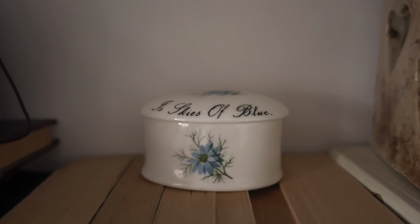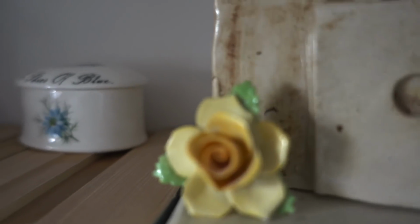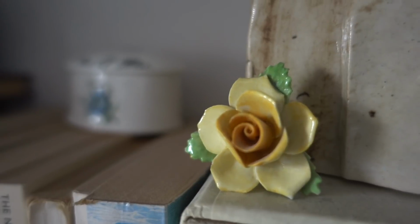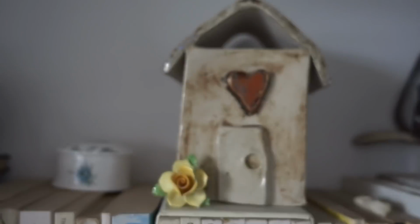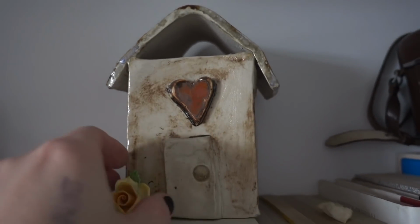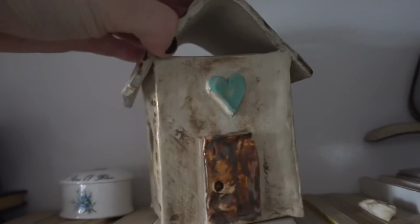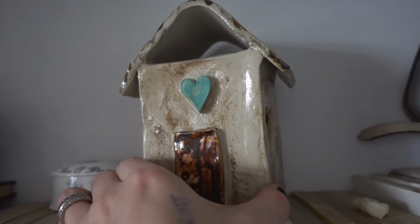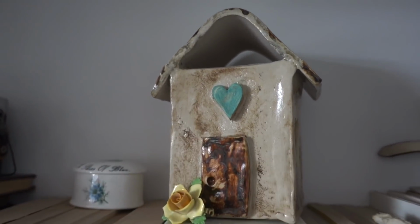This is a random little trinket box that I bought at Spitalfields Market, and this is a little ceramic rose brooch that I also bought at Spitalfields Market. I've just always really liked it. And that's another Charlotte Hupfield thing. It's got a red heart on one side and a blue heart on the other, so I can change it when I fancy it. It's been red for a long time, so let's leave that as blue.